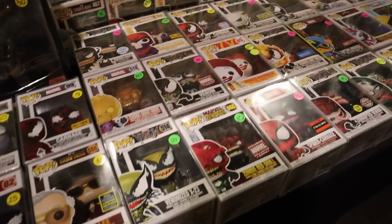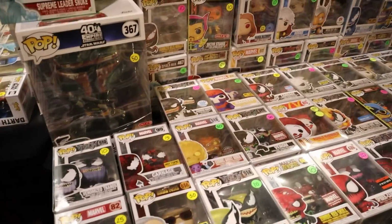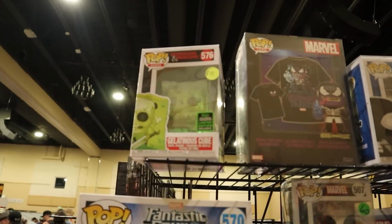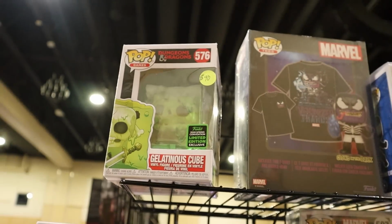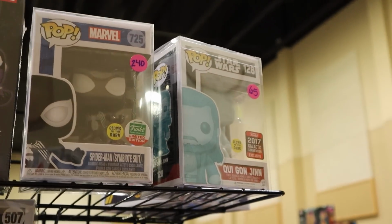But there's also some other good ones in here, guys. Like you got the Metallic Magneto, you got Carnage, a couple more Marvel pops, Stan Lee from Iron Man, which is a cool one. Yeah, I feel like we're gonna find a lot of good Marvel and video game stuff today. It's kind of crazy to see this one, guys, right here has gone up in price so much. The original gelatinous cube from Emerald City Comic Con, 90 bucks. That's kind of crazy. But you also got like Black Suit Spider-Man and also Qui-Gon Jinn.